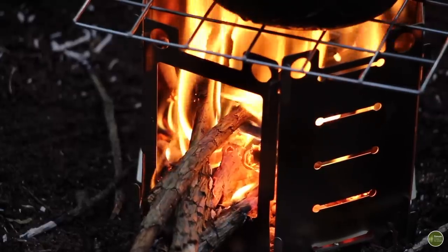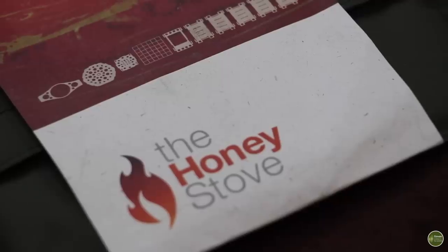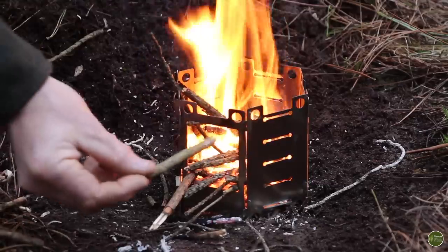Next up is Bob and Rose from Backpacking Light, the people behind the superbly well-designed honey stove. These have become a popular choice within the outdoors community in the UK and across the world. I've had one for several years and I absolutely love it. They're compact, super lightweight, run on free fuel, and are simple in their design. There are no moving parts, so there's nothing to wear out or fail.